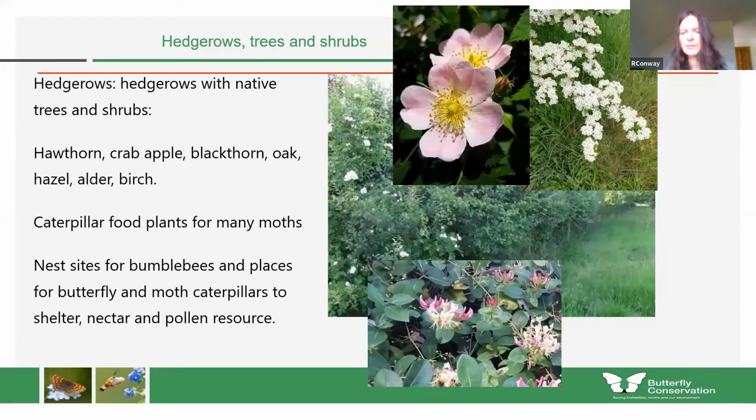Hedgerows, trees and shrubs, really important. Masses of nectar and pollen source. If you think about how much nectar you get in a hawthorn, you see the hawthorns this year, they were absolutely amazing, weren't they? They were just heaving with flowers. So if you can find a place for a tree like a hawthorn, filled with nectar and pollen, or an apple tree, loads of flowers, an amazing nectar and pollen resource. Many deciduous trees, our native trees, are caterpillar food plants of lots of moths, so you're attracting moths there as well. And they're nesting and sheltering sites for bumblebees and for butterflies and lots of invertebrates. So get trees into your garden.